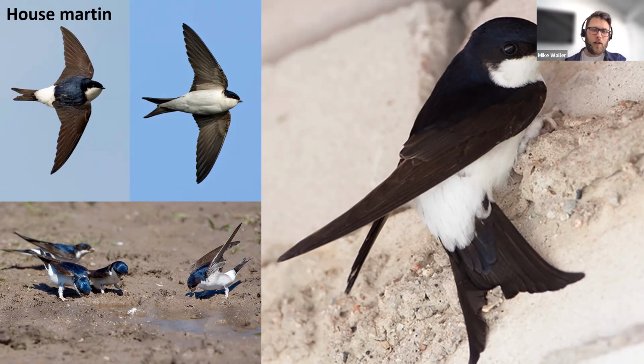And if you get them in good light, they've got this lovely navy colour, quite similar to the swallow, but obviously when they're flying quite high, you don't tend to see them. So another bird that's struggling, it's declined quite a bit, but they still do nest on buildings. You can get these nice little ready-made cups and stick them on the building to try and attract them. And actually my grandparents used to get them on their house, but they don't anymore. So that was my first introduction to them, where they used to nest. So look out for them.